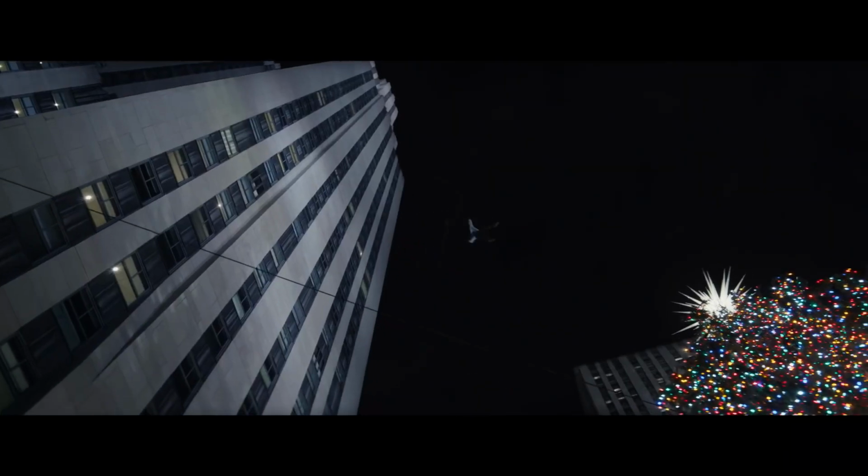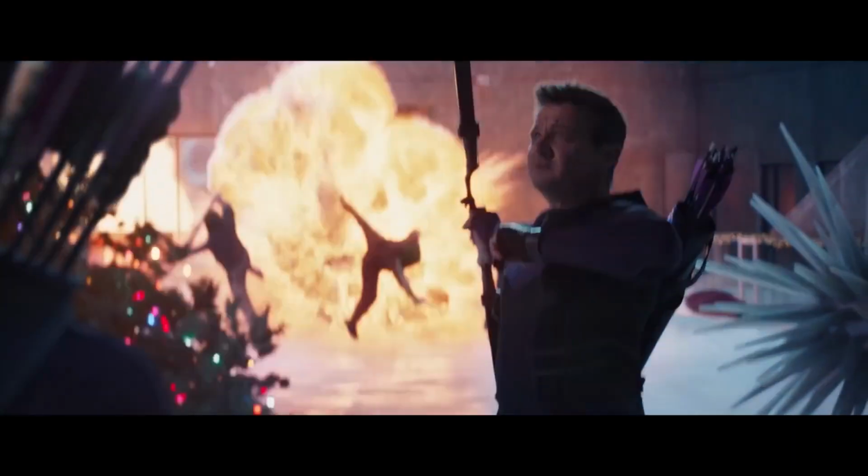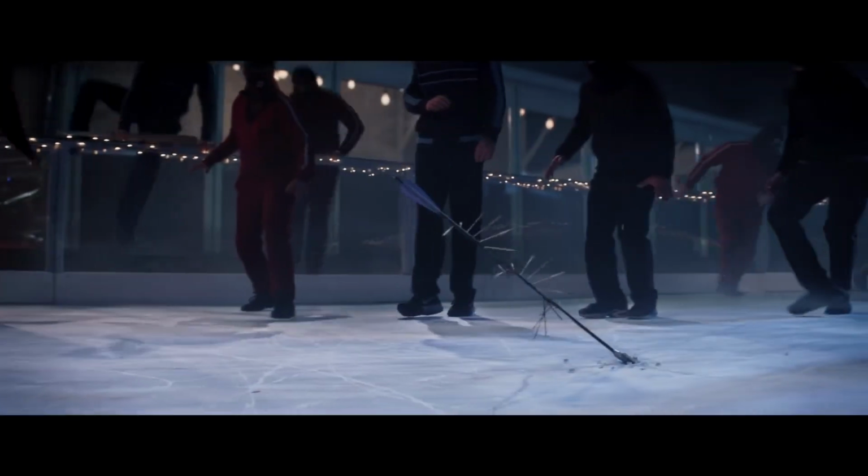Well, it takes a village, and just when we think we've seen it all, you pull out all of the stops for that final battle in the finale. Now, what are some of the arrows that you bring back and some of the new arrows that you introduced for this scene?